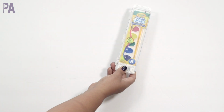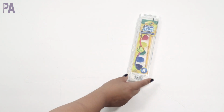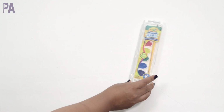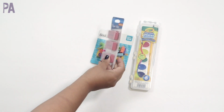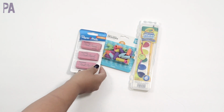And some odds and ends. If we needed the watercolor paper, of course we would definitely need the watercolors to go along with it, right? Once again, this is the cheapest time to buy these. They always go up in price throughout the school year. We need some pencil erasers, pencil toppers to use on our pencils, and then some regular erasers too. I tend to get the Papermate, but the cheaper brand's just fine too, I think.